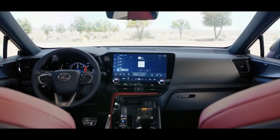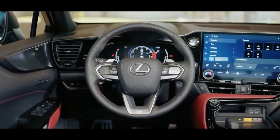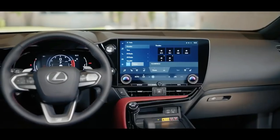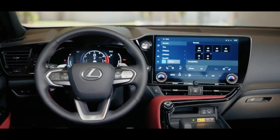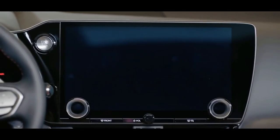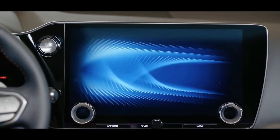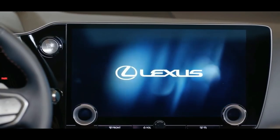We are very pleased with the completely redesigned interior. The first thing you'll notice about the new NX cabin is the Lexus at the bottom of the touchscreen. There are also no analog clocks, although having them has been a Lexus hallmark for decades. The steering wheel is a new design, and behind it is a digital gauge cluster.